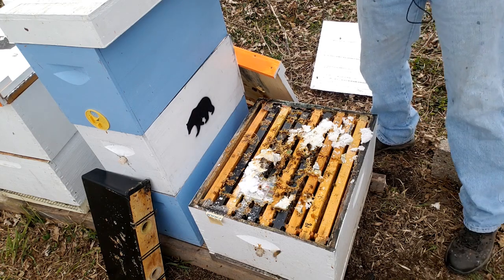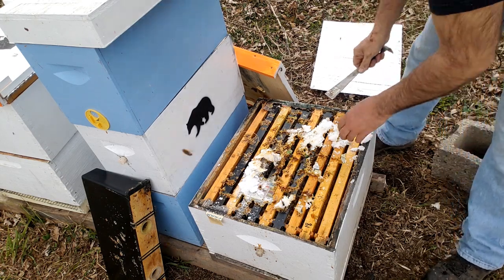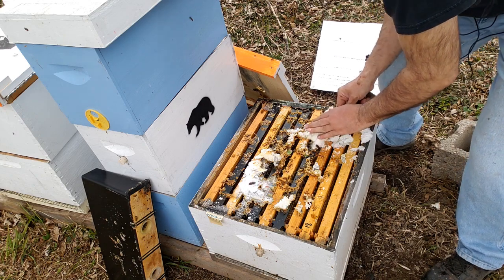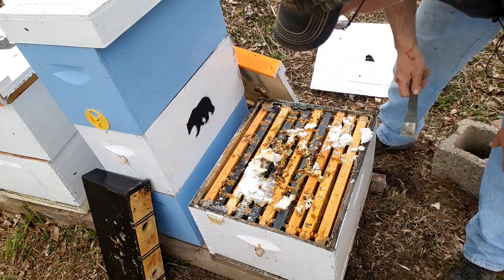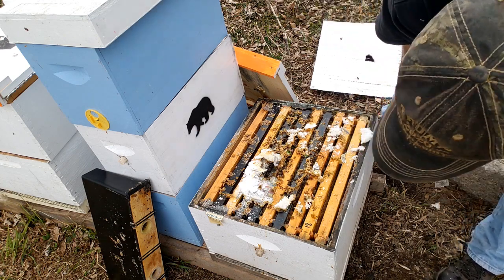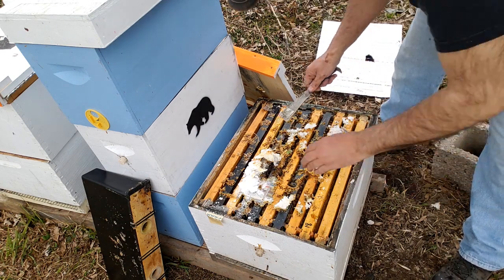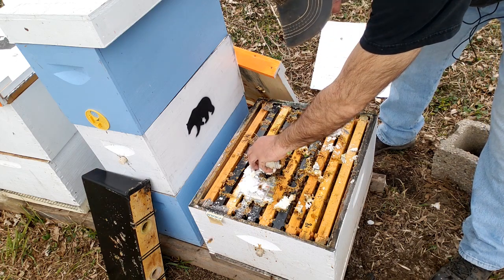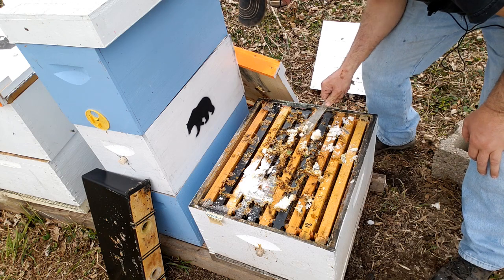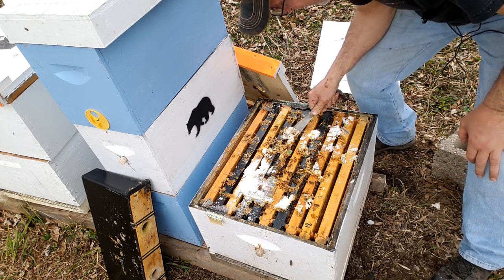Supposed to rain today, a little later. First rain we've had in a while, but definitely need to get some food on these hives. This is a nice little hive here. Good population so far, and I'm happy with it. Not really happy with the populations of my other hives, but it is what it is.